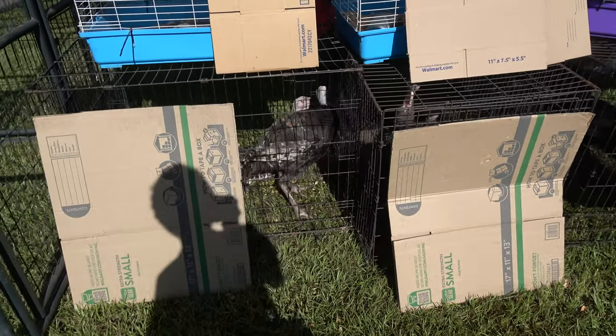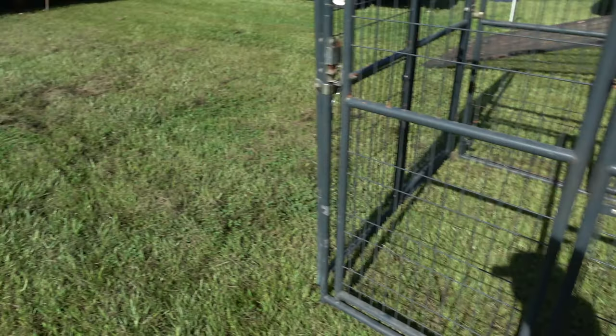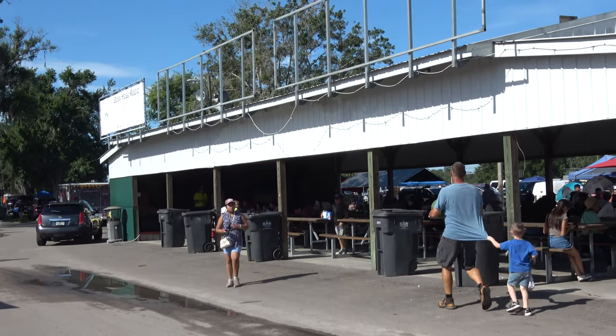Oh, look, they got turkeys. Turkeys and chickens, and there's bunnies over the way. There's a lot of animals at this flea market for sale, I've noticed. Look at that, they got performers. It's just like the beer garden. That's crazy.